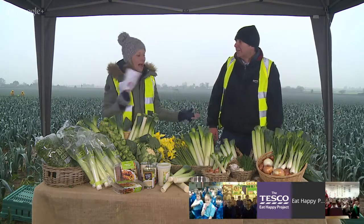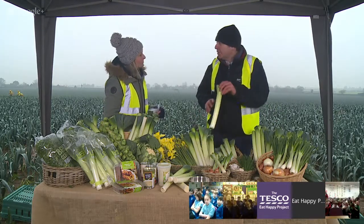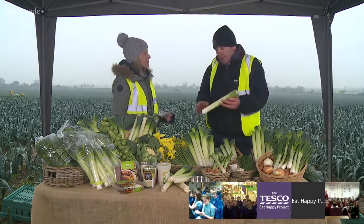Now, Charlie, of course, today we were supposed to be in Wales and still it started raining and flooded the field. Leeks are very important in Wales, aren't they? They are. They are in fact our national symbol. And why is that? A national emblem. Well, there's a couple of legends about the use of leeks.